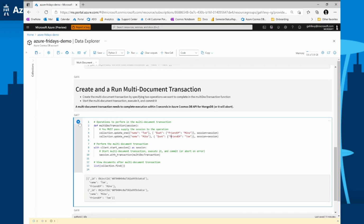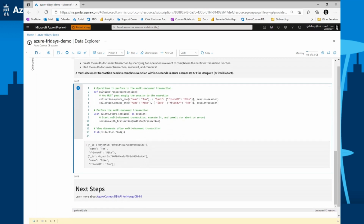So as we can see, when we run this, the multi-document transaction ran. It was very quick. It succeeded, and now we can see that Tom is a friend of Mike and Mike is a friend of Tom. And that's essentially a very quick start to multi-document transactions.